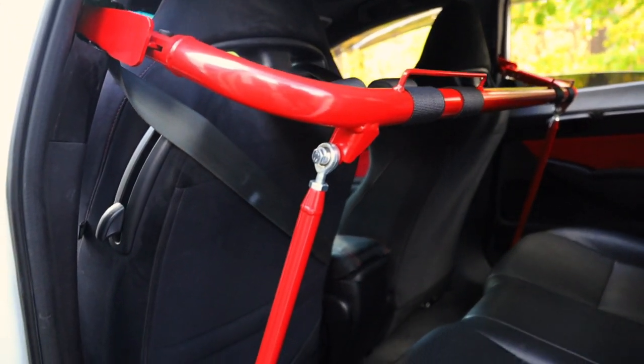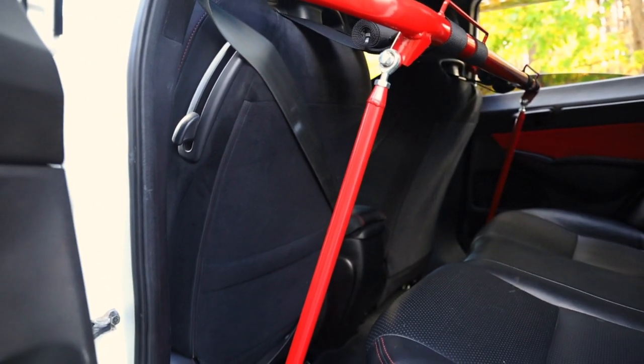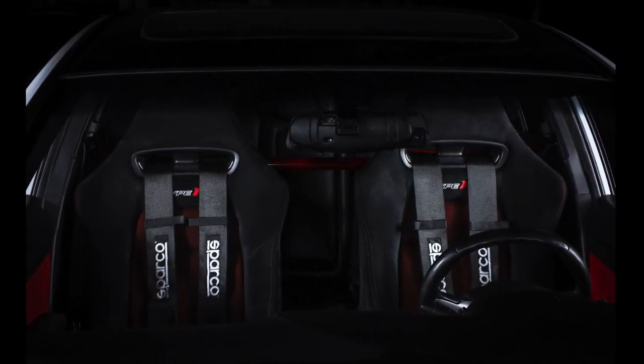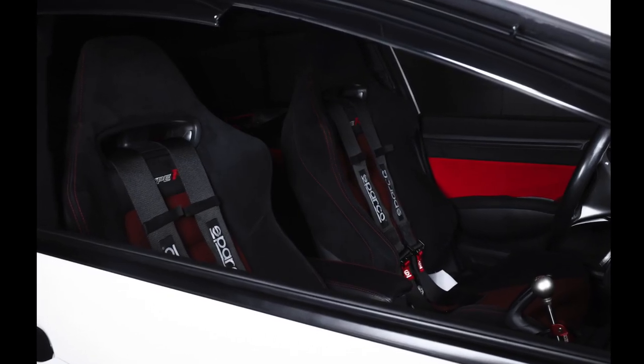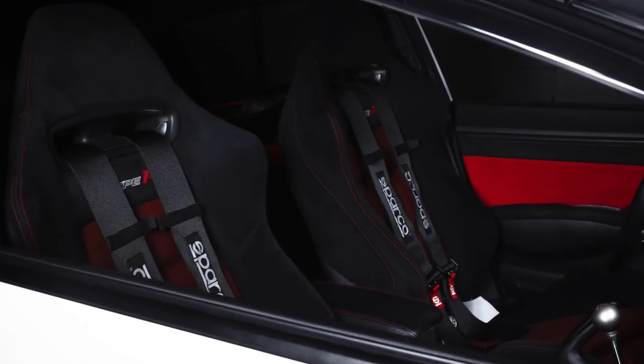I already had them in hand, so I wasn't gonna, you know, give the guy any problems. He didn't know what he was selling, I guess, so I got that done to it. I did have to get custom brackets done for the bottom of the seats because the FN2 Type R doesn't have the same mounting brackets as the FD2 Type R has, so that's that.